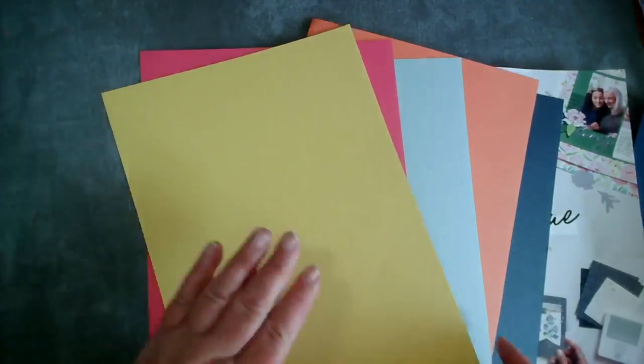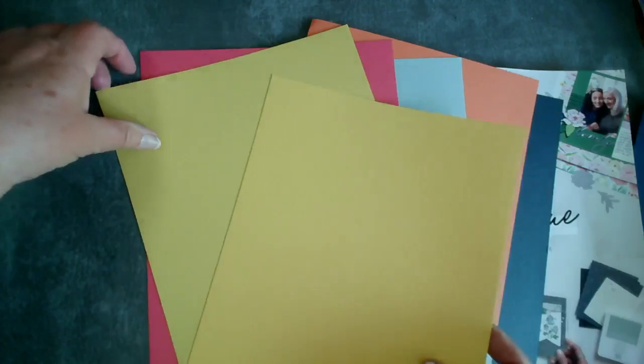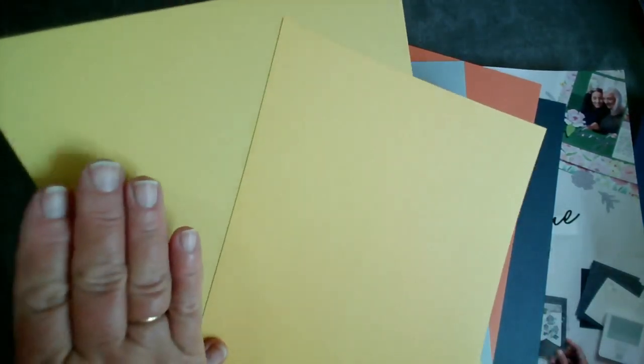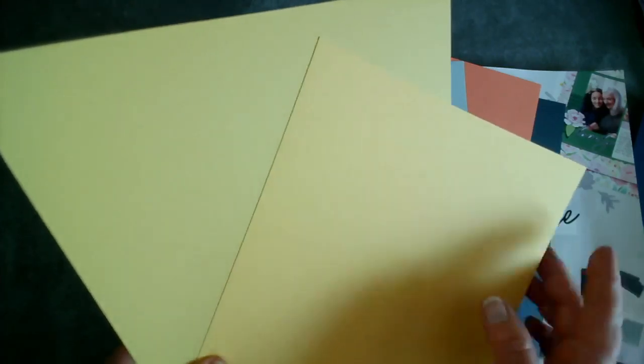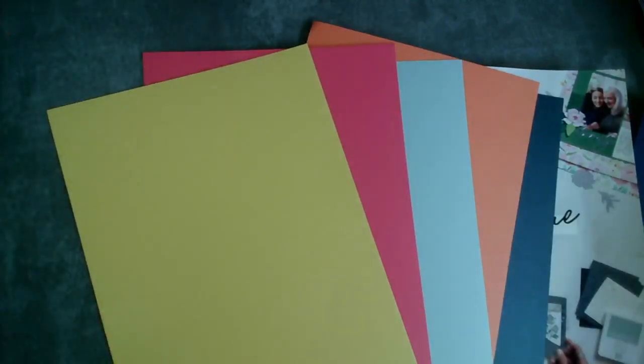And this is Darling Duckling. If I put that next to Daffodil Delight, you'll see the difference. Well, hopefully you'll see the difference. It's difficult on this screen. So I would say a slightly more greener yellow. There's hues of green in there, definitely. And then this is Daffodil on the right hand side. So 5 new colours, and they are available to order.